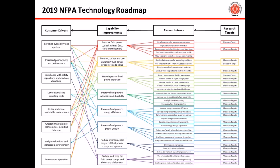And connected to each research area, unfortunately at a granularity that's difficult to capture on one slide, are a total of 96 research targets, each describing a specific target that researchers should aim at if they are going to pursue work in a particular research area. This is the roadmap as it stood in 2019, and the task of our committee is to update and refresh this information for 2021, starting with a renewed understanding of the customer drivers and then working backwards through this chain to develop each of the other elements.